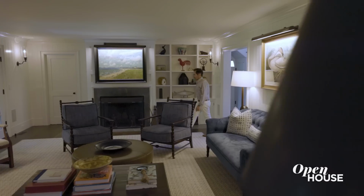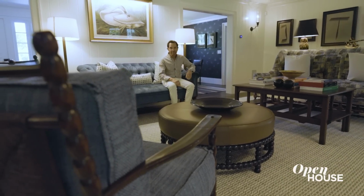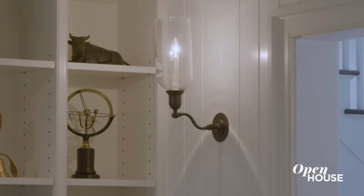Right from the entry, you walk straight into the living room. The goal here was to have a comfortable area with a lot of seating for a big family. We achieved that with large-scale but comfortable furnishings. As you can see, there are no hi-hats or recessed lights in the ceiling. This was to add to the country mood, so the room is only lit by picture lights, sconces, and lamps.